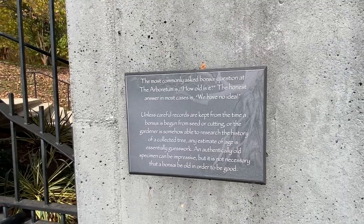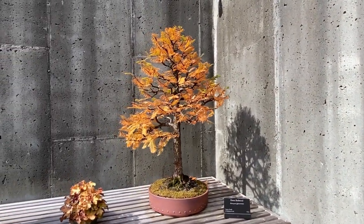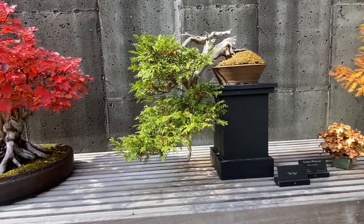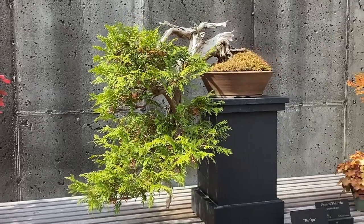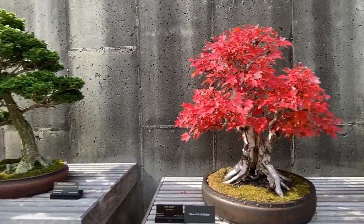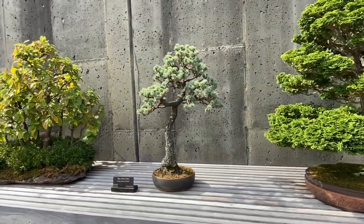I guess I really don't know how old most of these things are, so it's essentially just guesswork. That's the dawn redwood. Oh, that's unique. It's called the Ogre. Is that how you say that, Paul? Ogre? Heart Full of Hollow. It's another red maple. False cypress. Blue Atlas cedar.